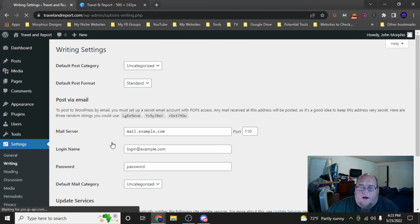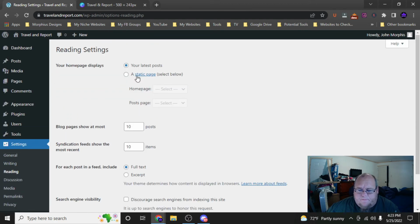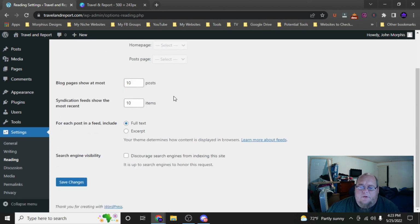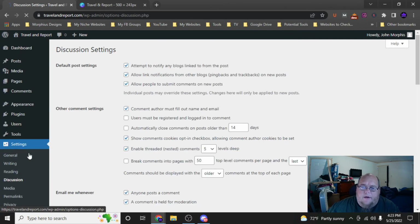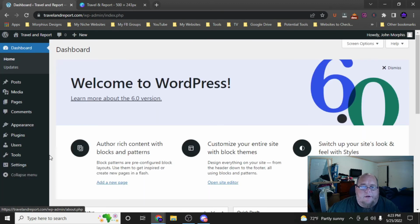And then as far as writing, if you want to set up a default category here, you can do that. I don't ever do that. Reading: when you get to a point where you want to use a static homepage, you can do that here. Right now I'm just going to leave it on latest posts. For now, we will be designing a homepage. You can do all that here. You can turn off comments if you want. I don't know if I'm going to do that just yet for the site. Normally I do. So with all that done, I think we're good.